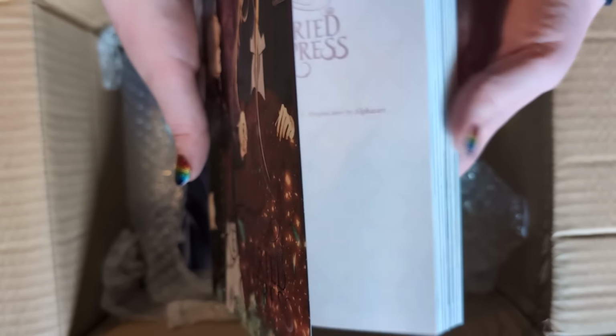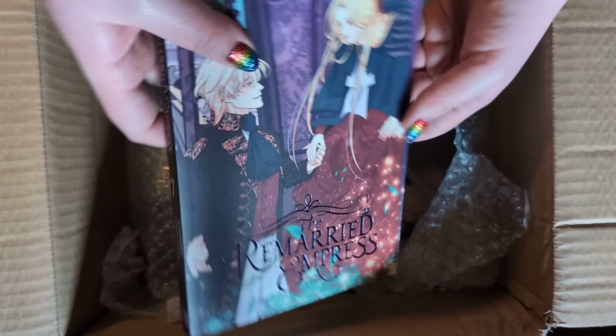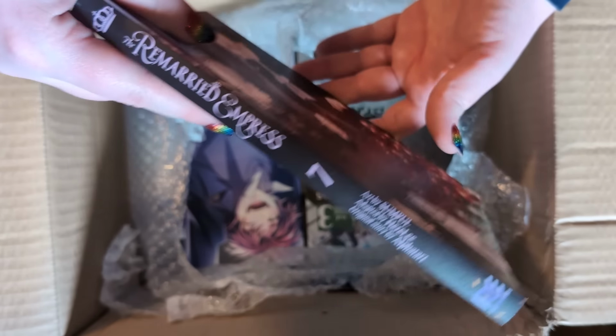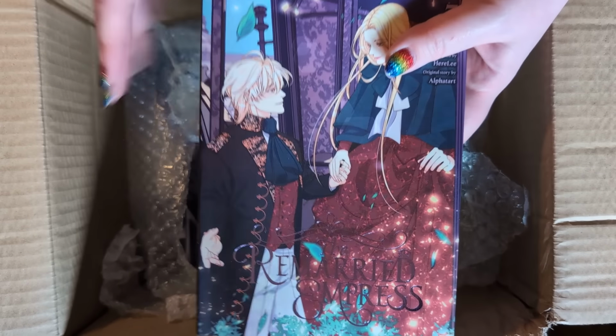I have been really enjoying Remarried Empress. Volume 6 wrapped up, I believe, the first season. I believe that's what it's called. Really, really enjoyed it, and I was very, very excited for Volume 7, which was why I was a little naughty and picked it up elsewhere. But then I thought, I'll just leave this and do a giveaway with it, as I am doing here.